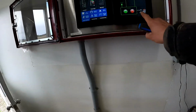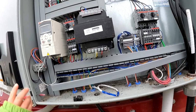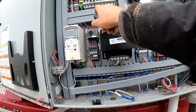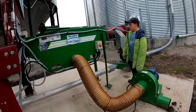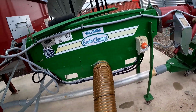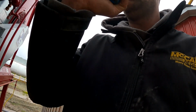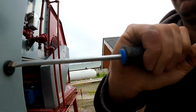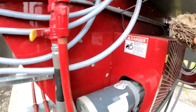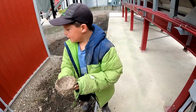We're gonna get the dryer going. So we got to figure out the safety relay, why it's not letting us turn it. This is like something with that. Don't think so. That's for the blower. These things. Or I mean for the cleaner. Safety relay. Something there? Don't think so. Hey, a bird's nest. Cool. I'm gonna set that just over here.